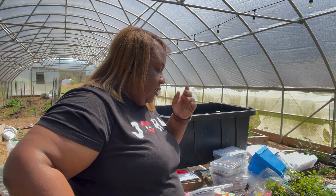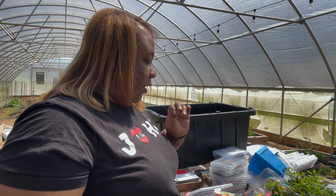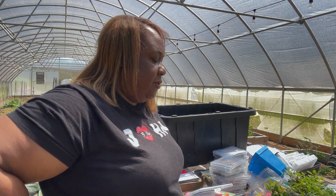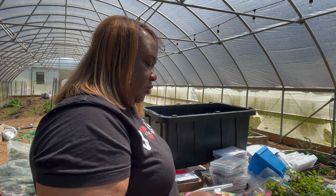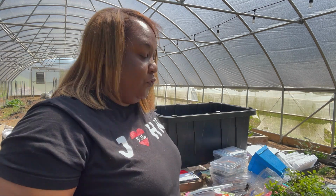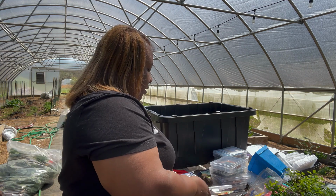Okay, I made some decisions. So 1, 2, 3, 4. I got 24 celosia and the rest zinnia. So what's the math on that? 1, 2, 3, 4, 5, 6, 7, 8. 8 times 6, 48. 48 zinnias, 24 celosia.